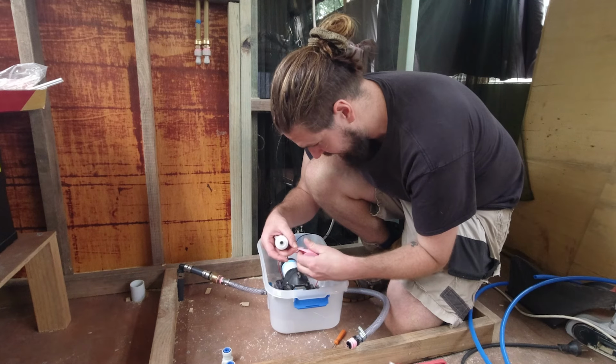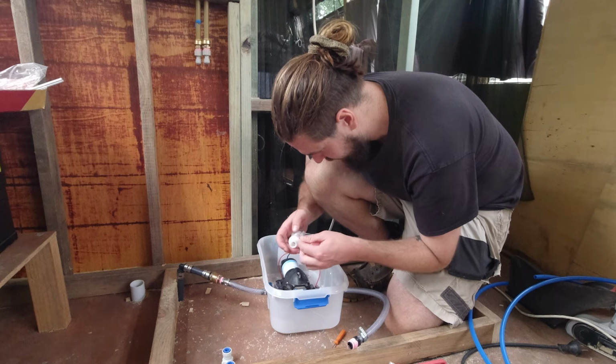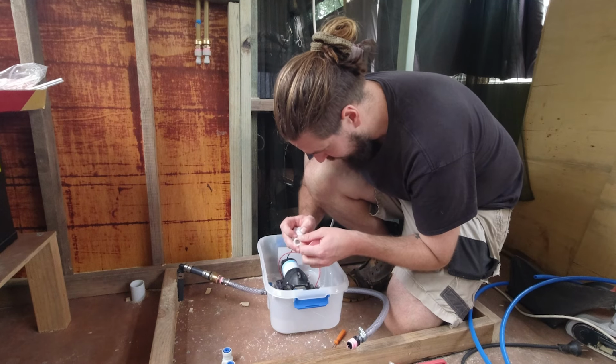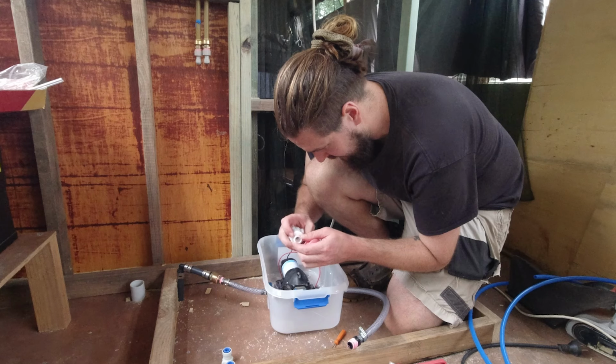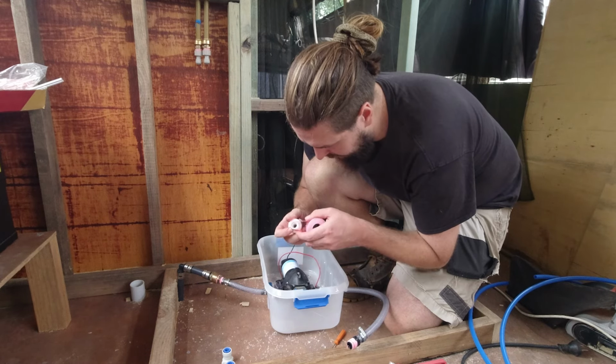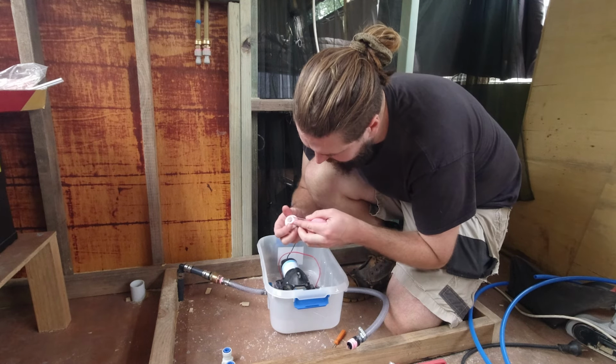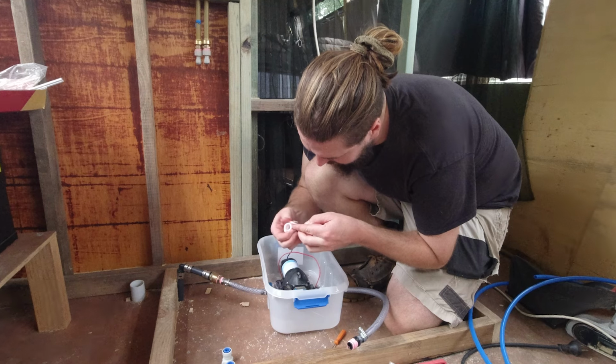If you're planning on doing a Truma hot water system or a caravan hot water system, prepare yourself for the headache that is John Guest fittings. Prepare your partner for it, because at this point I think Diane's a bit sick of reordering fitting parts.